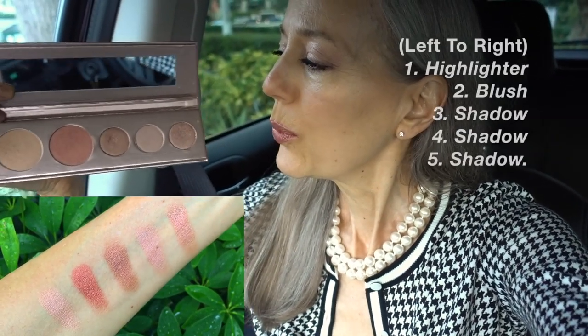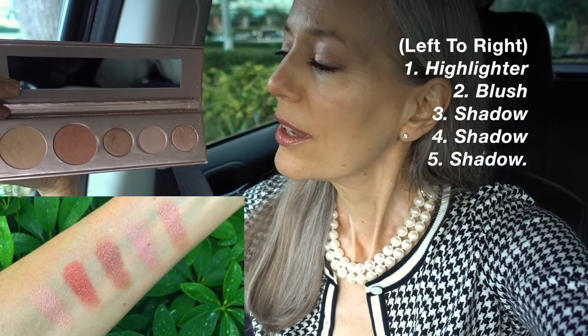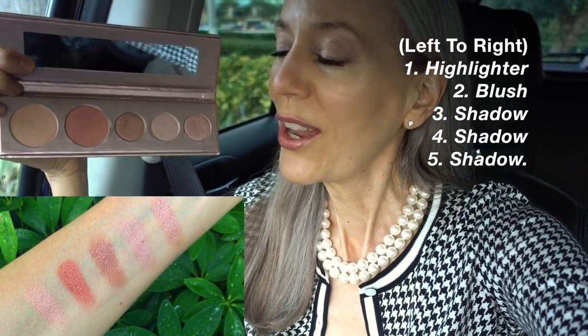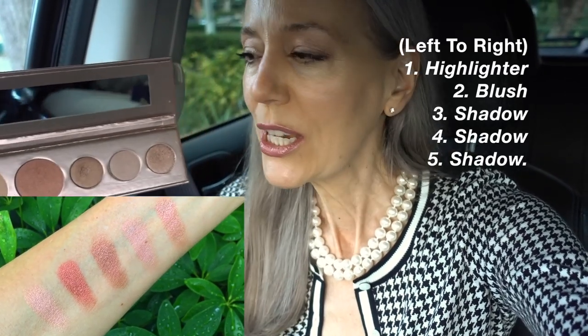I will also swatch this on my arm in the morning so you can see what it looks like at that time of day. The three colors closest to me are the eyeshadows, next is the blush, and the one on the far end is the highlighter. So I used the three shadows and the highlighter. I did not use the blush because I wanted to use a more matte blush. These are all satiny finished colors.